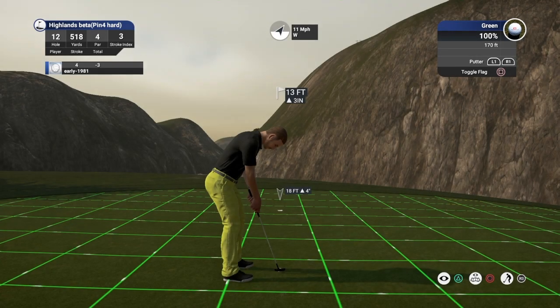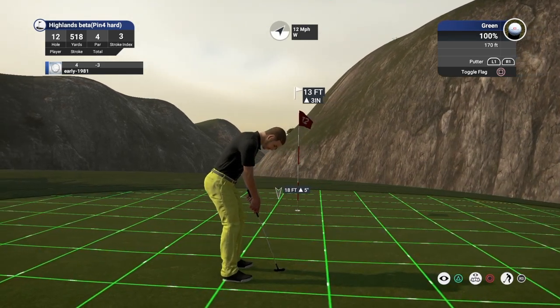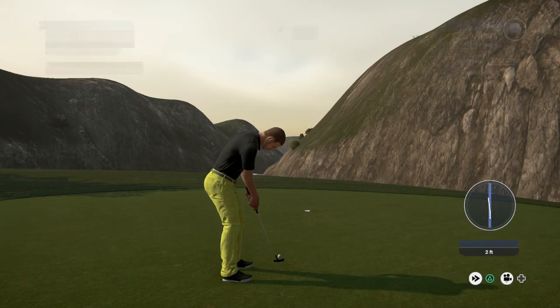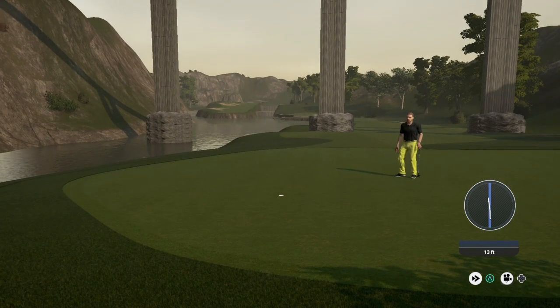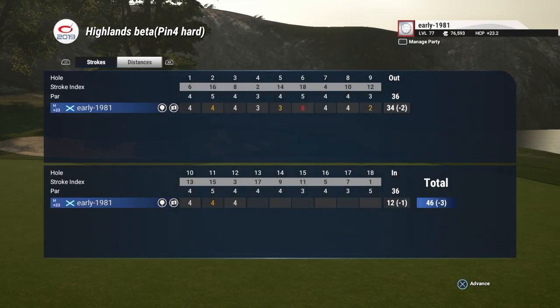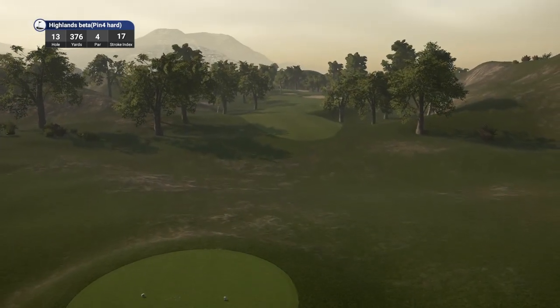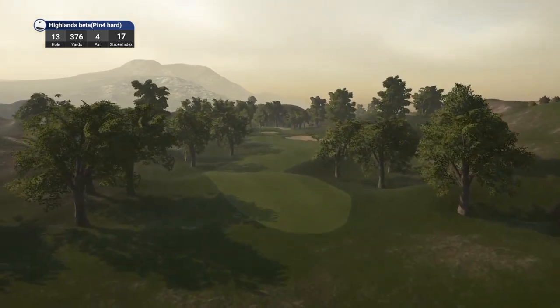We do have a putt for par here. Would love to walk away with par here after hitting the water. It's a 13 footer, up 3 inches. Tough putt though. Turn. What a putt that is. What a putt for the par save there, guys. Wow, unbelievable we've made par there after hitting the water off the tee shot, trying to get the cannon off the bridge. But hole 13, par 4, 376 yards, stroke index 17. Second easiest hole on the course.